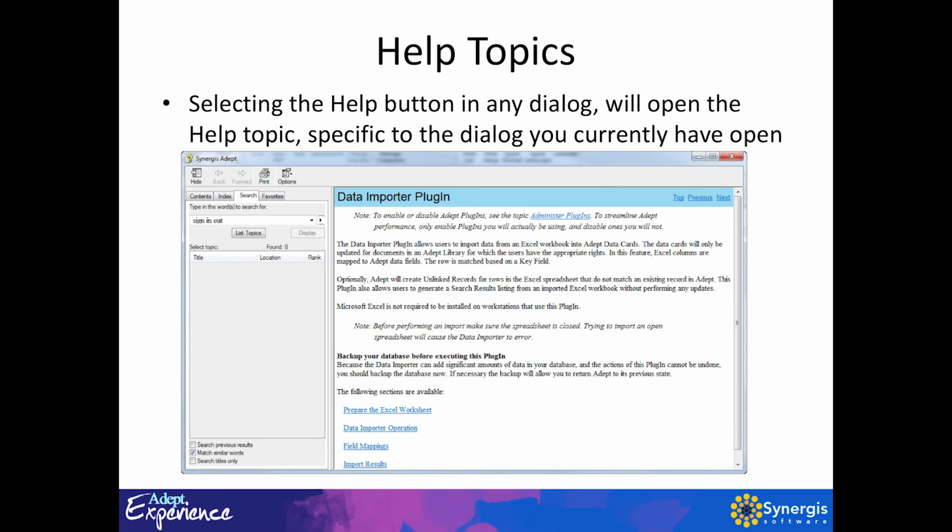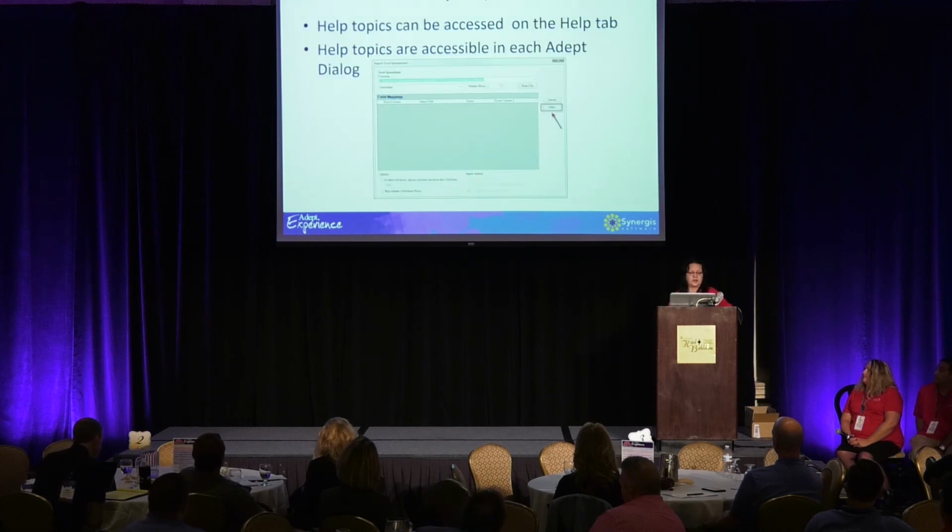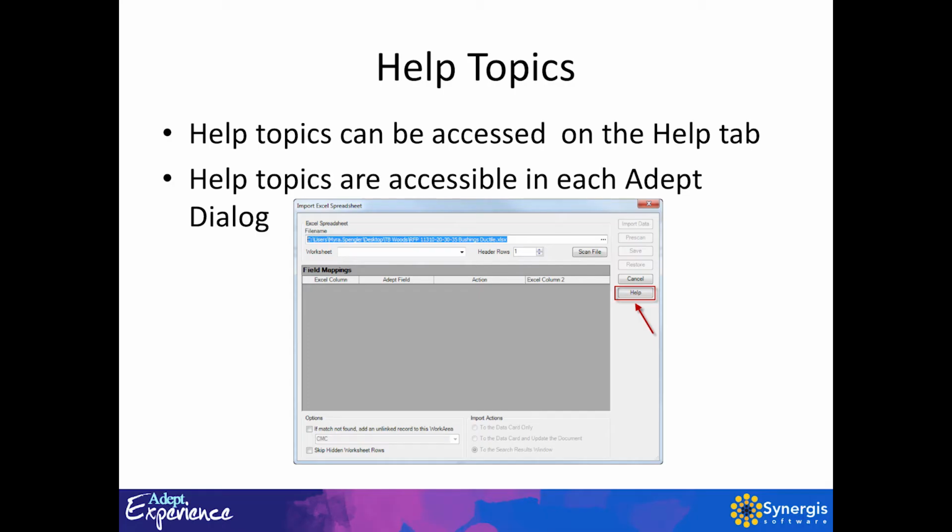The help topics are also accessible in each Adept dialog. Every time you open an Adept dialog, you're going to see a help button there. Just like we see here, did I go back too far? Oh, there we go. Just like we see here in the Import Excel Spreadsheet dialog box. Selecting the help button in any dialog will open the help topic specific to the dialog you're currently in.